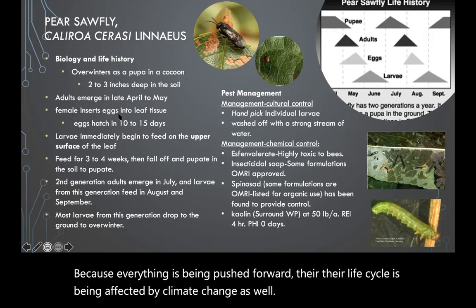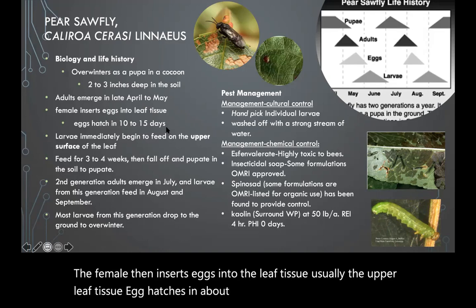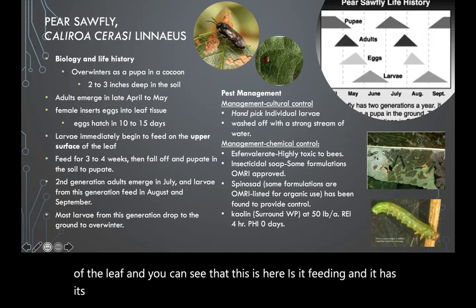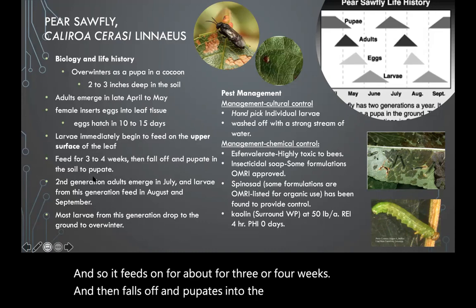The female then inserts eggs into the leaf tissue, usually the upper leaf tissue. The egg hatches in anywhere from 10 to 15 days, and then the larva immediately begins to feed on the upper surface of the leaf. You can see it feeding here. It's a weird looking larva in these early stages. It feeds for 3 or 4 weeks, and then falls off and pupates in the soil.